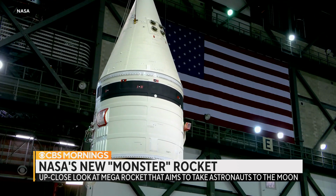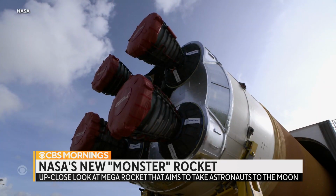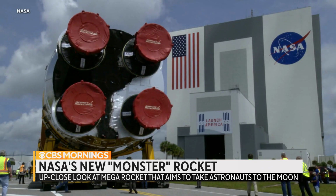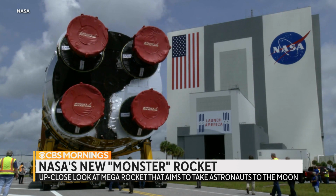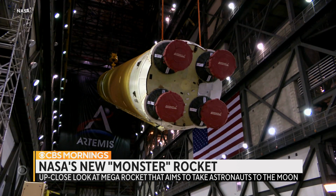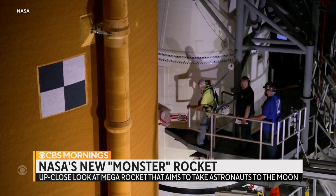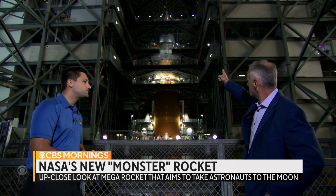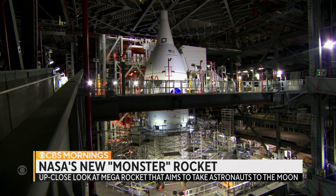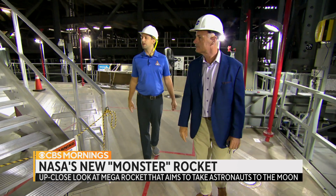NASA spent 11 months stacking this mega rocket piece by piece. The core stage, 212 feet long, arrived by barge. Its 4 engines will produce another 2 million pounds of thrust. You got a rope up in there? Cranes gingerly lifted and lowered billions of dollars of space hardware into place. And then at the very top? The very top, you have Orion. Orion is the crew capsule. Flores took us up 311 feet for a closer look.